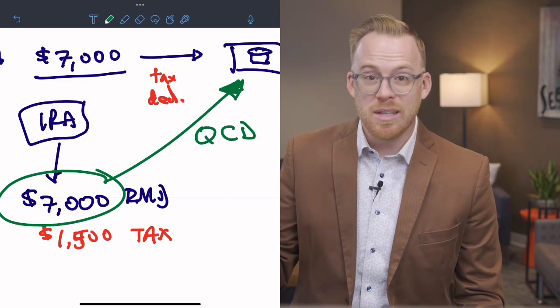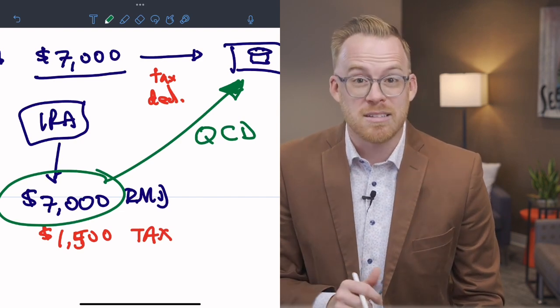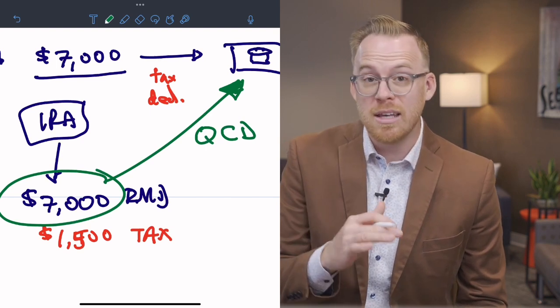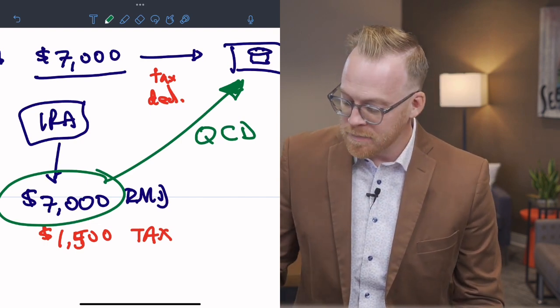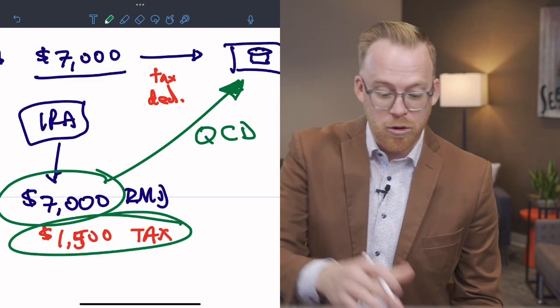So this is something that we help our clients with, but you really want to coordinate it closely with your tax accountant. The tax reporting on these distributions is not great yet, it'll get there, but you need to make sure you know that you're giving a qualified charitable distribution and how to reflect that on your tax return. And this could save $1,500 in tax for Don. So this is powerful stuff.